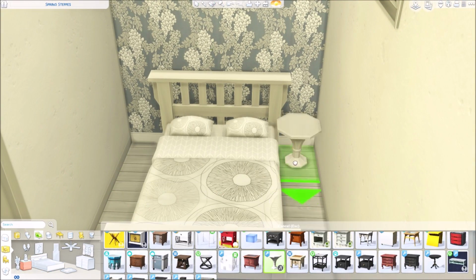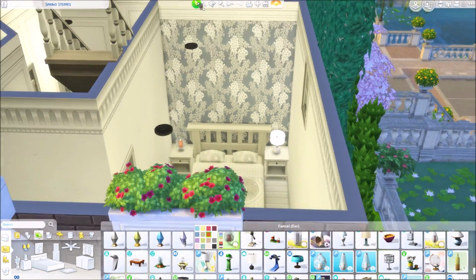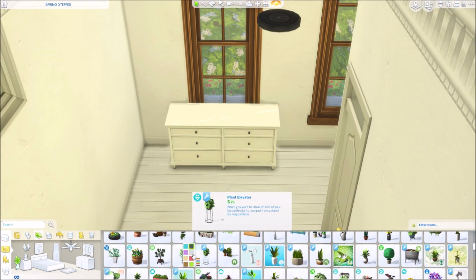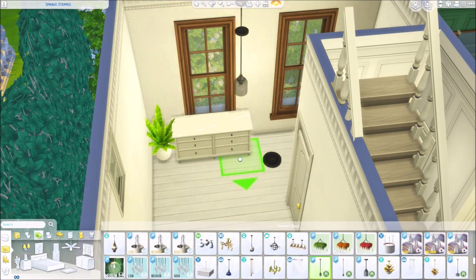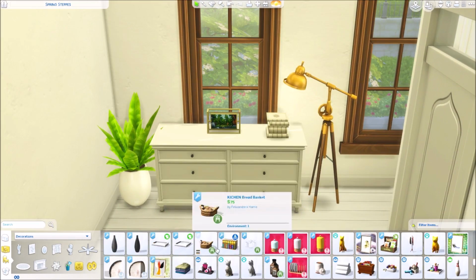But anyway, here is the first bedroom that I decided to do. This could be a guest bedroom if you wish it to be. I just imagined it was maybe the oldest daughter. I don't know, that's just what popped into my head. The oldest daughter of the parents, and she just took this room because it had a lot of light and a little bit of space, and she just really liked it, I guess. It's just really nice.